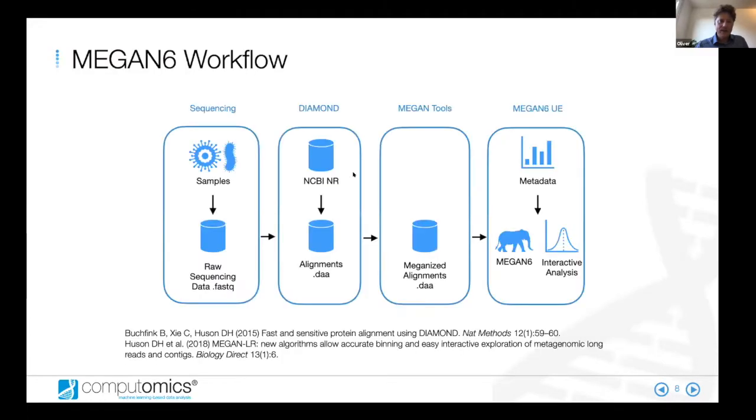Okay, so MEGAN is used for visualization and exploration, but MEGAN doesn't do the alignments itself. The alignments of your query sequences, so your sequence samples, still have to be generated externally. And this is the preferred workflow that we have. You obtain your sequencing data for your samples. When you're working with short read data, you obtain your FASTQ files immediately. But if you work with long read data, you have to do some file conversions, but the workflow is essentially the same. The analysis pipeline works well for short Illumina reads and long PacBio or Oxford Nanopore reads. You obtain alignments by aligning your reads against the large NCBI non-redundant database using the Diamond aligner.